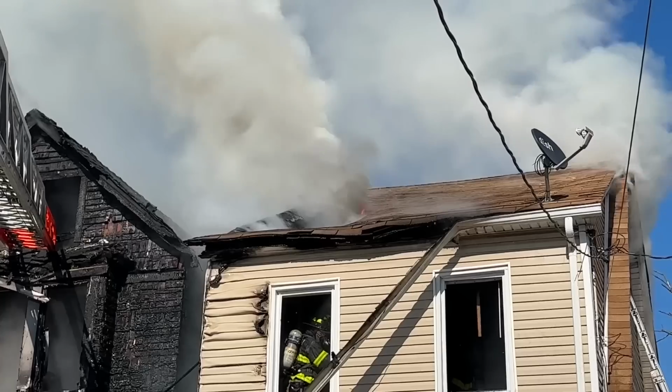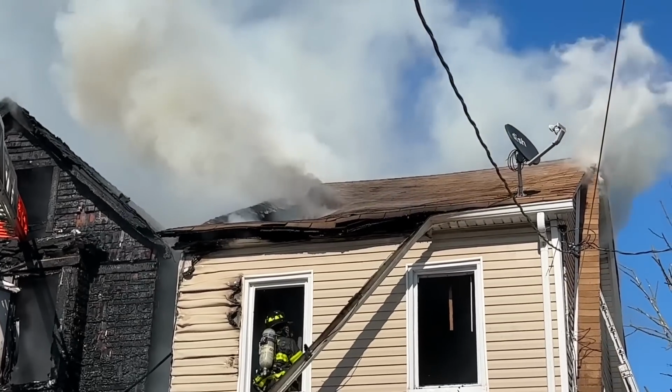4-4-4, we still got fire in the attic, let's try to get two guys up there and knock it down. 1-2-7-0 to Battalion 4-4, fire sector. 4-4-5, sector, go.